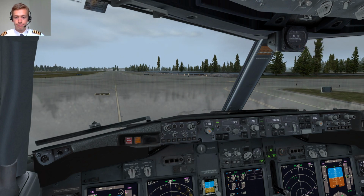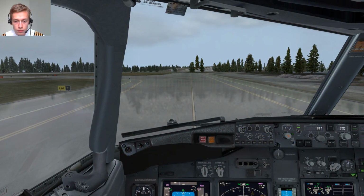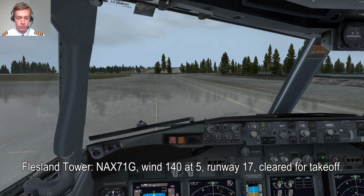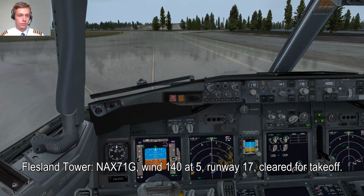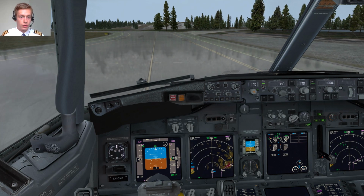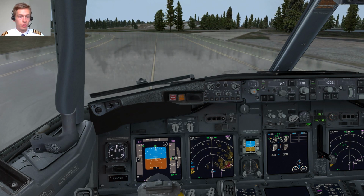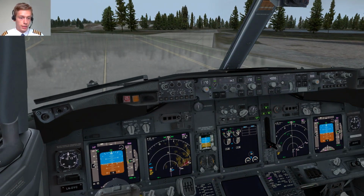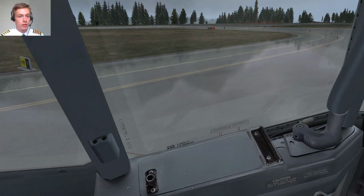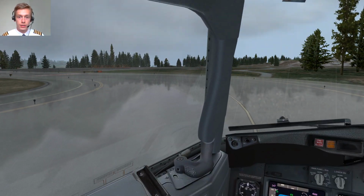So I hope you're all settled in. We'll be taking off shortly. North Shuttle 7-1 Golf, wind 140 at 5, runway 17, clear for takeoff. Clear for takeoff, runway 17, North Shuttle 7-1 Golf. Okay, so wind is 140, we have a slight crosswind from the left. Not that much. Turn on TCAS. Strobe lights to go. Alright, there we go.